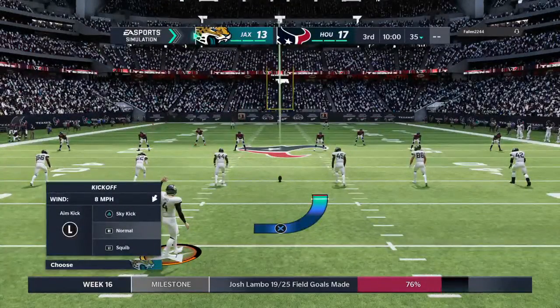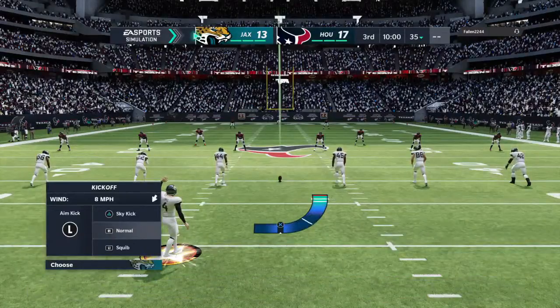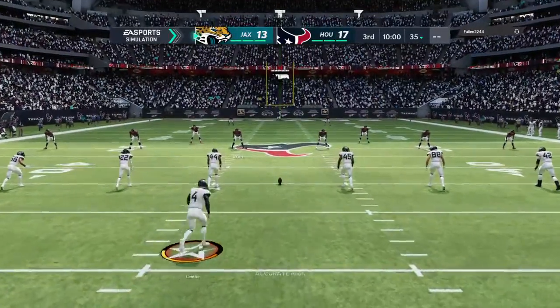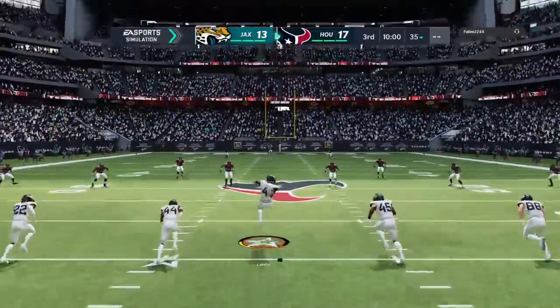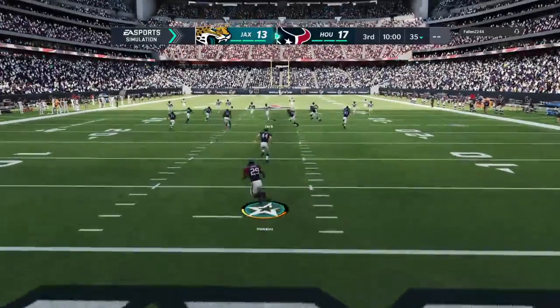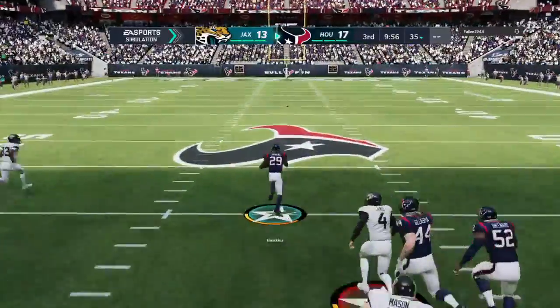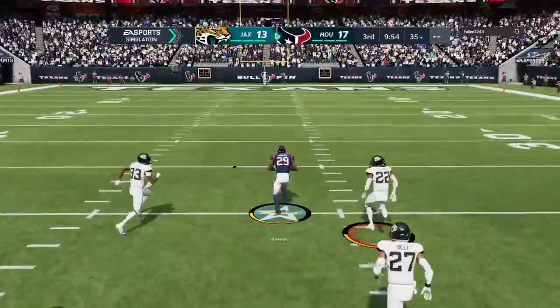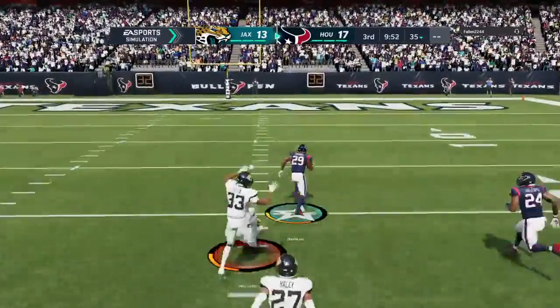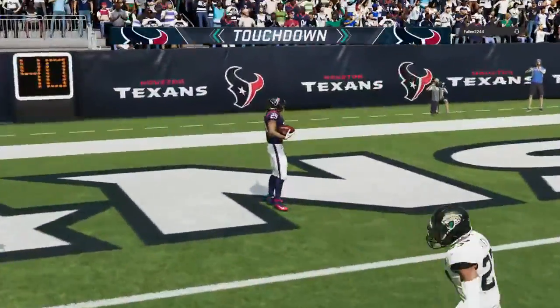All right, Coach, thank you, and we welcome everyone back for quarter number 3. It's the Texans in front, and they're going to get the football first as we are back underway in the 3rd quarter. Taking it about the 1. Oh, a good return up past the 30. Past midfield. He's at the 30. Still going. And he will score.